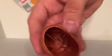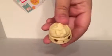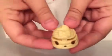So I can cut that open. So at least I can mark another one. There's only 8 of the lip gloss Noms you can get. Now, if you buy the big packs that are not the blind bags, the Noms that you get are motorized and they buzz around and they're really cute. So this is definitely vanilla. God, these smell so good.